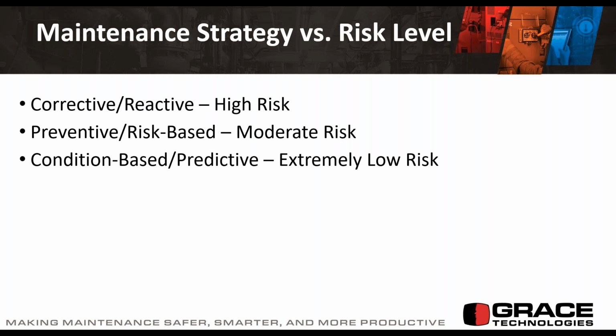And then the last one is extremely low risk, primarily because you are not touching this equipment unless there is a real need for it, right? So you're going to reduce your interaction with the equipment. That's one piece.